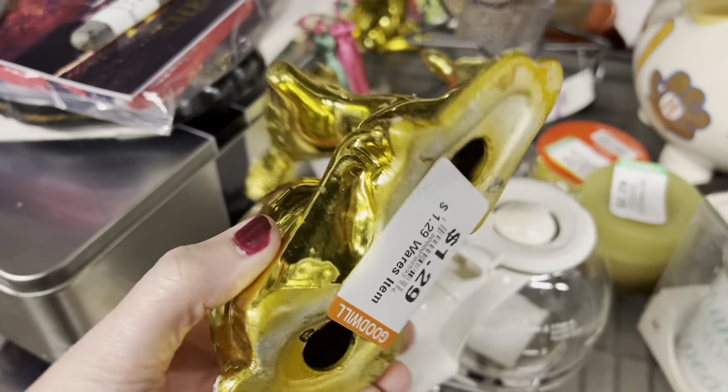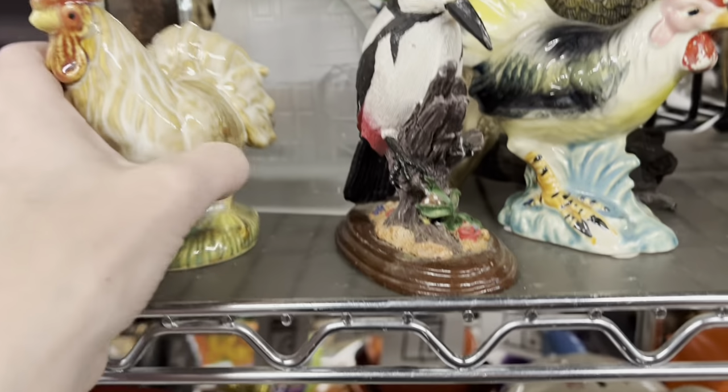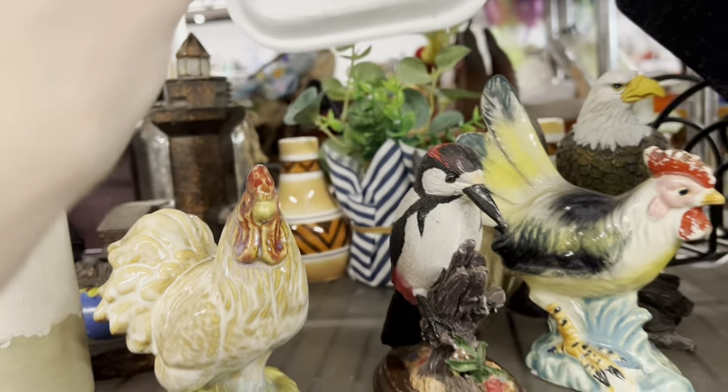These little deer, they really fooled me out of my peripheral vision. I thought that they were brass, but they are not. They look like they are ceramic, just painted to look like brass. So we're going to leave those here on the shelf.